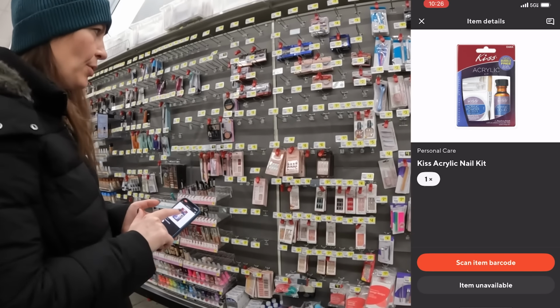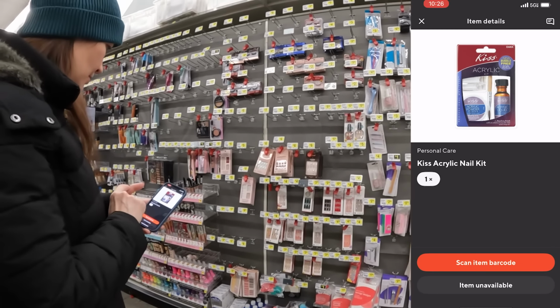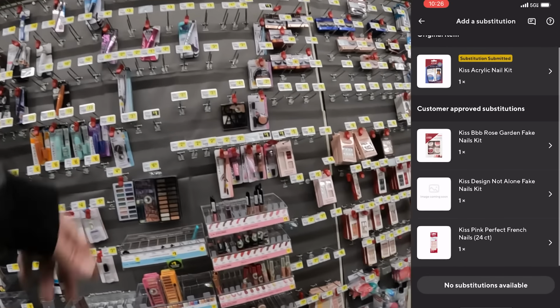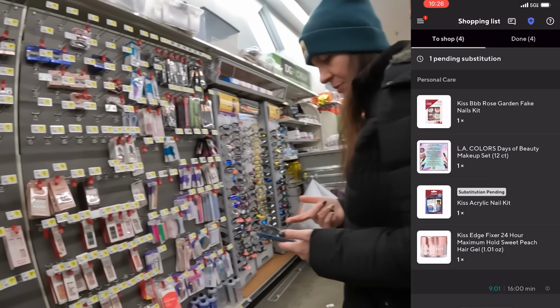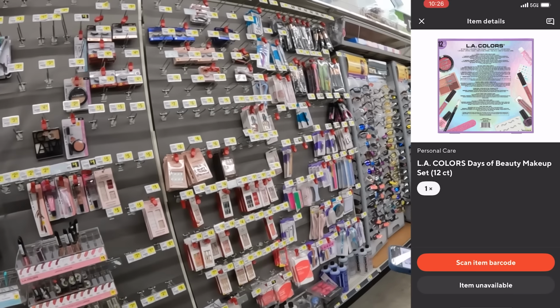So it would be this brand. Yeah. And it would say acrylic on it, and it has a bottle in it. Yeah. I'm not seeing it. Let's double check over here. That's not Kiss, that's a different brand. Yeah. All right, so no substitution available. It's not even going away, it's waiting for a substitution. There is no substitution. We're just being so dumb.